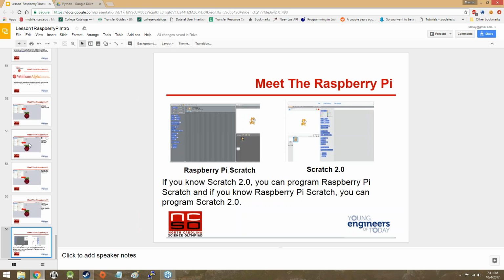Raspberry Pi Scratch and Scratch 2.0. So the Raspberry Pi Scratch is a little bit outdated, insofar as it doesn't have quite as many features as 2.0, but 2.0 is fairly nice anyway, and Raspberry Pi Scratch is perfect for a lot of the stuff that we'd be looking to do anyway. So yeah, that's a quick run through of that.